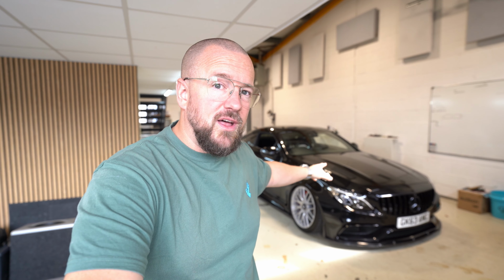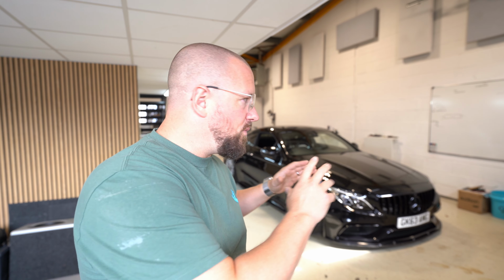This is Ricky's C63S. It's a big job, this one, so I'm going to talk you through it. I've got some stills, some B-roll that the lads have taken while they've been working on the car. It's an overt fabrication job. It still looks classy as, in my opinion, but it's quite out there.